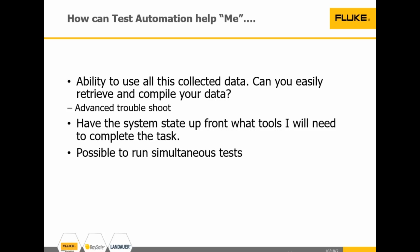What if I opened up my work order and it told me here's all the equipment that I need to take with me today to make sure I have it on my cart?